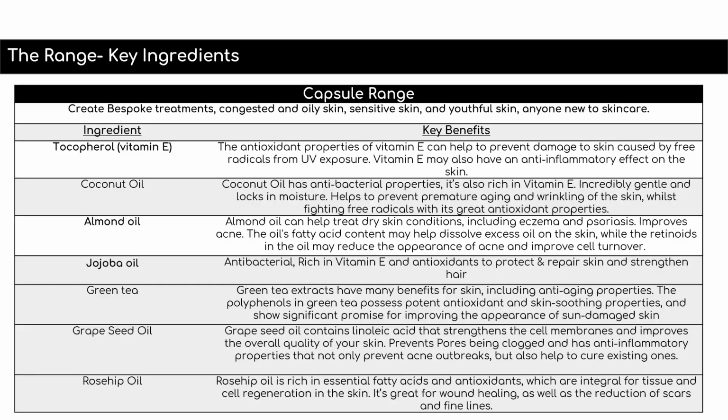So if we go through key actives in here, you'll see vitamin E a lot coming through. We all know that vitamin E has such amazing properties, anti-inflammatory, it's very soothing. One of the main properties is that it can really help to protect against free radical damage from UV exposure. And we know free radicals are one of the number one causes of aging.